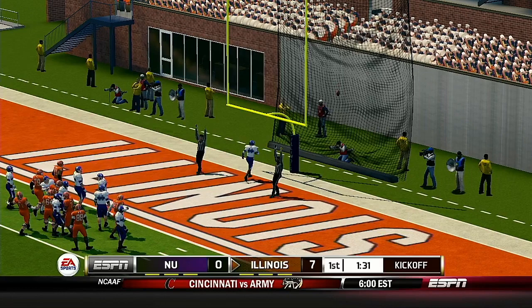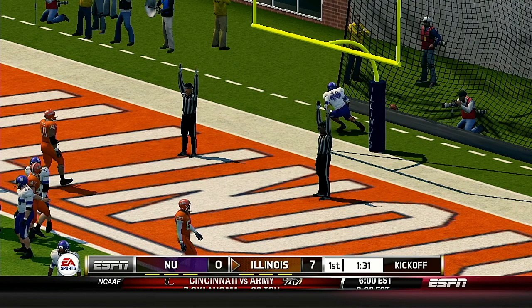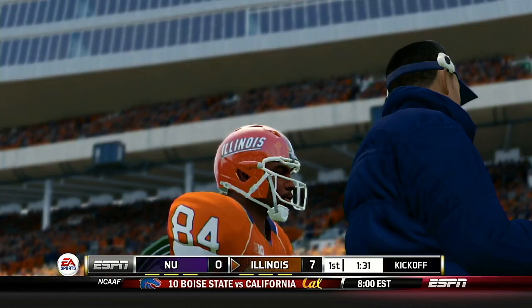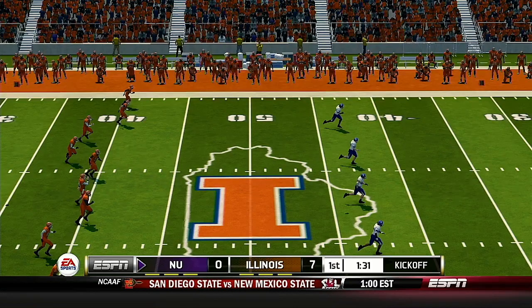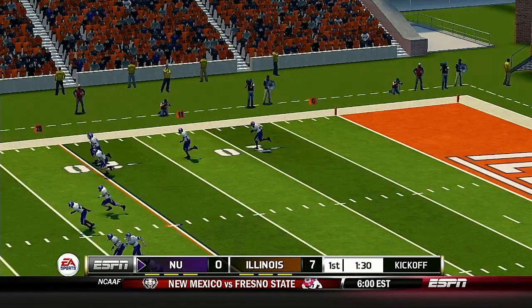He makes the PAT, a 9-play, 80-yard drive, and the result, 7 points. An amazing drive for this offense, outstanding execution. If you're the defense, you've got to do something to try to change things up to get this quarterback out of sync. So the score now, 7-0.